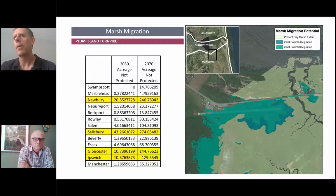We're also thinking about marsh migration, and in this case, these are areas that we expect will convert to potentially high marsh, but given topography, they have an ability to migrate. But much of the Great Marsh, there isn't that ability, and there's real coastal squeeze because of topography and tidal barriers that it's not going to go anywhere. And so that's why we want to make sure that we were not just thinking about migration, but also restoration within the marsh.